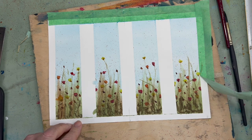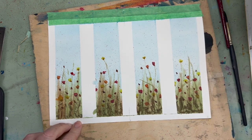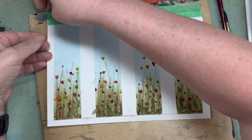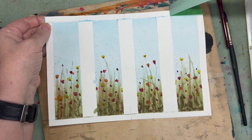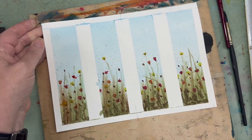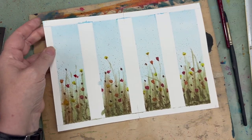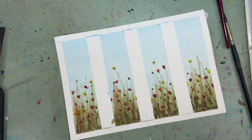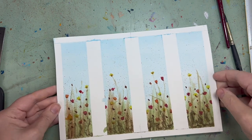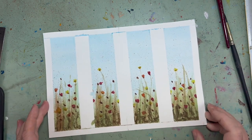Oh, got some lines there. Oh well. Oh, got some lines up there too. Oh, got a little wet and the paint bled on me. But, oh well. There they are. They're so pretty, aren't they?